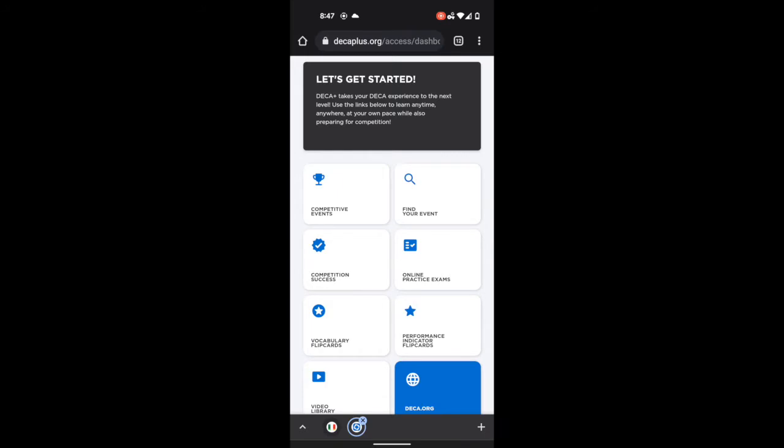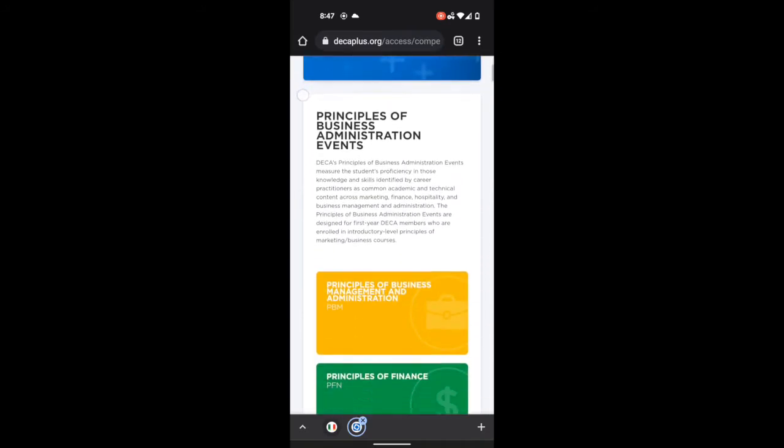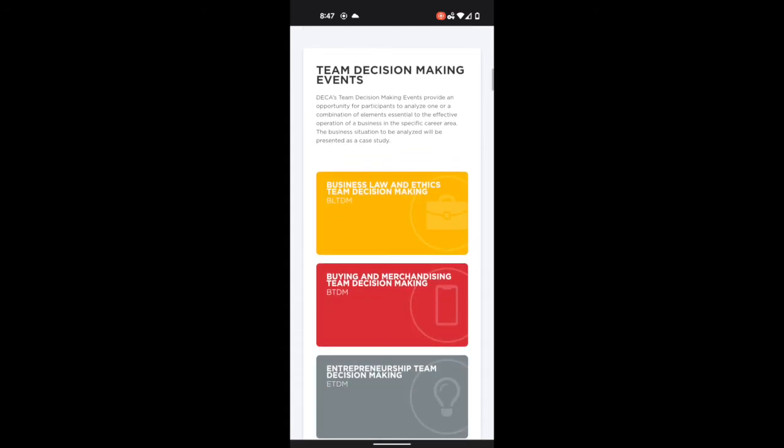Question number 6 really then is, what does the mobile interface look like? Is this going to be something that's easy to use for students on their phones? As for the mobile app, it works very seamlessly. Again, you click into your competitive events, and you can choose from your different competitive events that are here.